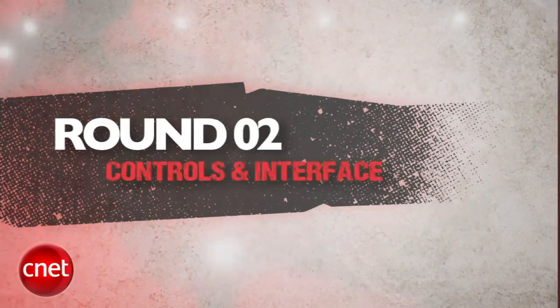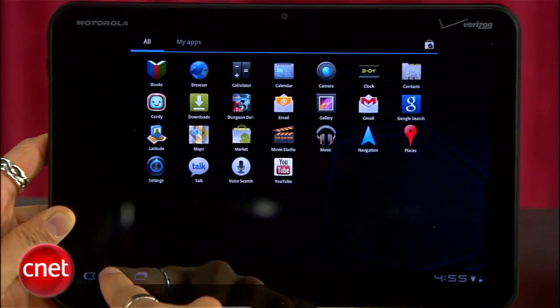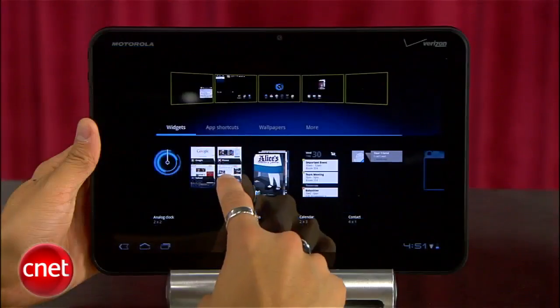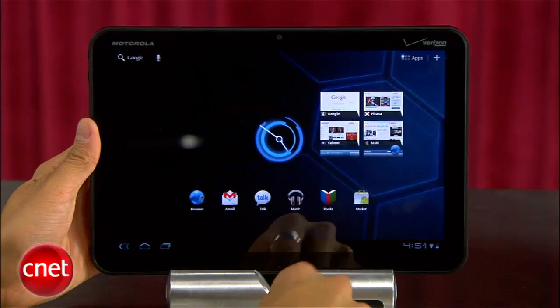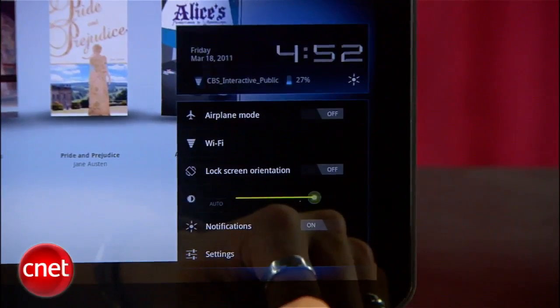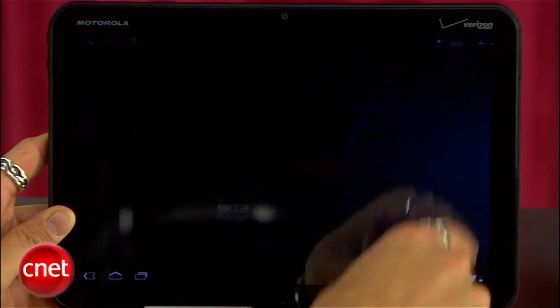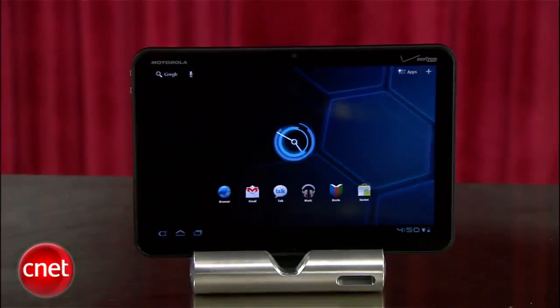Next round is controls and user interface. The Motorola Xoom features Android's first dedicated tablet operating system in Honeycomb, and it's really a geek's dream. It's a more advanced user interface with customizable options for multiple home screens, quick access to recent apps, and more bells and whistles. But unfortunately, it still doesn't make this thing easy to use. There are touch buttons and options on all four corners and a power button on the backside, but this is just not a pick up and play tablet.